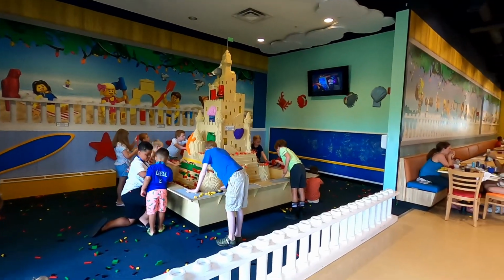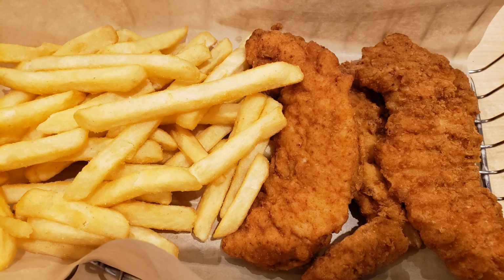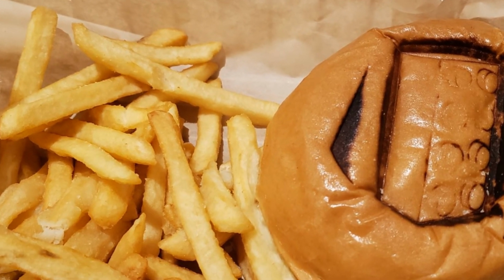We ate dinner at Sandy's Castle, and it was very good. The kids ordered a cheeseburger, chicken fingers, and a quesadilla. Each kid's meal came with a drink, fruit cup, and fries. The cheeseburger was so cute. The bun has a Lego on it.